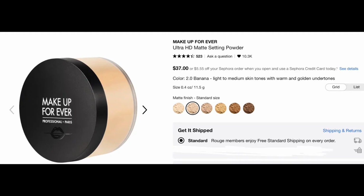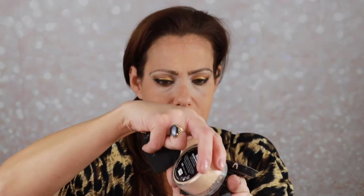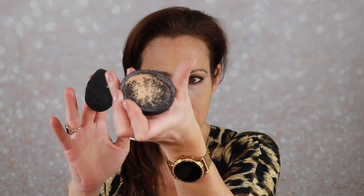For powder, I picked up the Makeup Forever. I mentioned this in my haul, but I didn't get a chance to use it. This is the Makeup Forever Ultra HD Setting Powder, and I will say I've been using it. It's got a little cap thing here. You tap it out into the lid, and then it has a beautiful puff that you can tap the powder in. This is in the banana shade, and it is a beautiful powder.